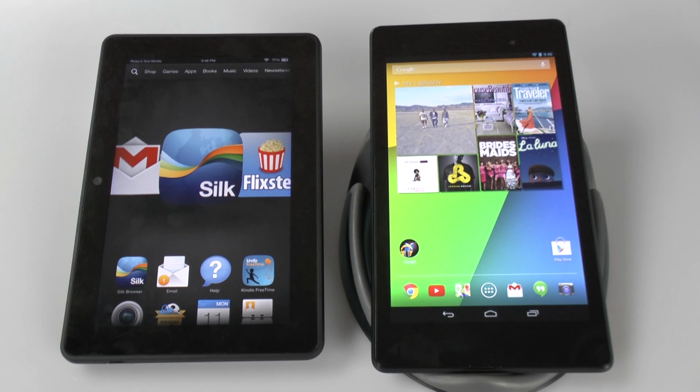Hey guys, today I bring you another side-by-side comparison between the Kindle Fire HDX 7.0 versus one of the reigning champs on the 7-inch, and that is the Nexus 7. Now, which one's going to be the best overall for you? Well, let's find out. We do have Amazon's ecosystem versus Google's ecosystem here, so let's see which one is the best overall for you.